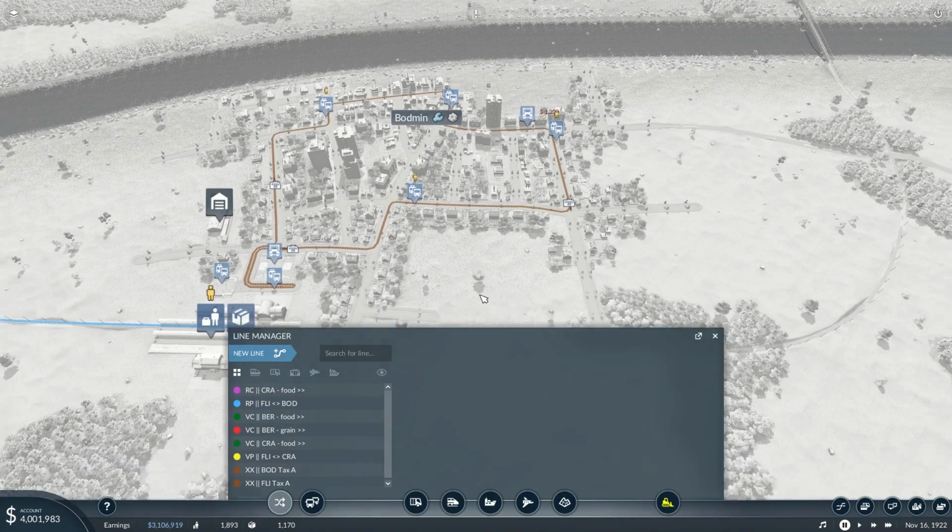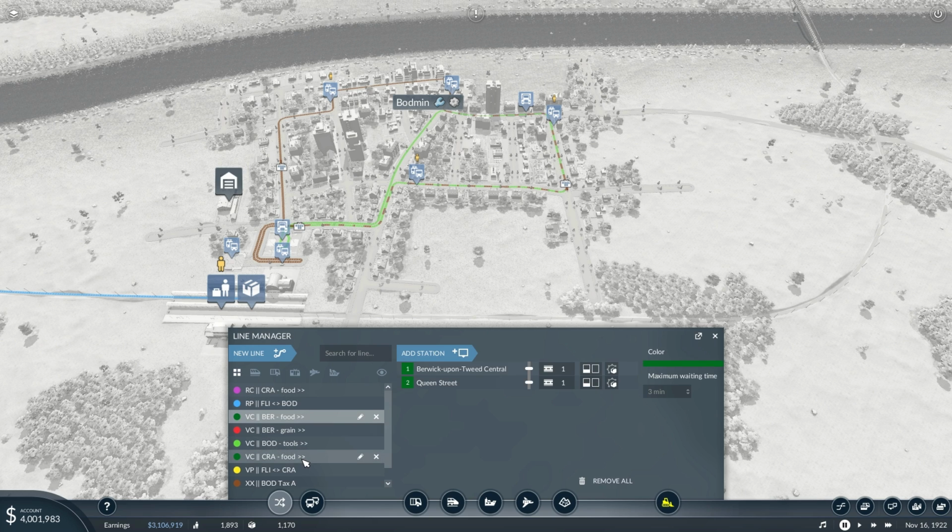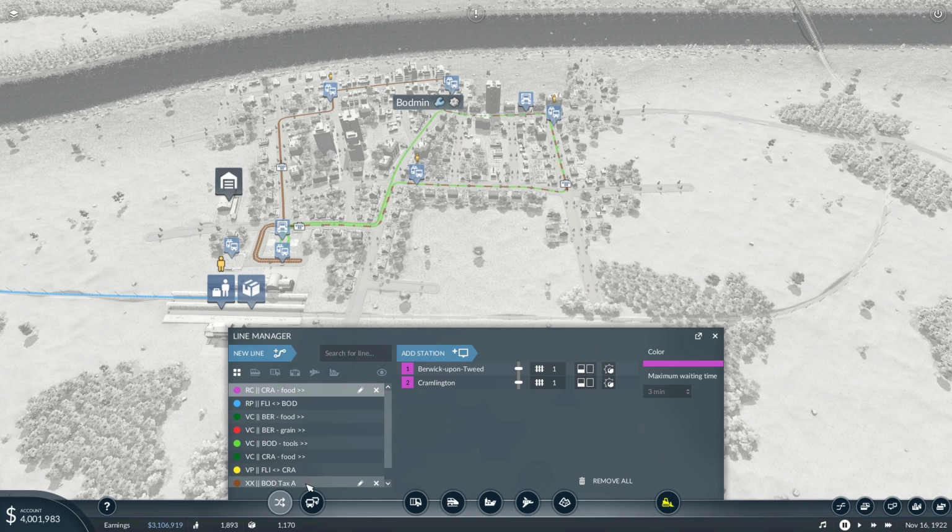Let's go ahead and set up some routes. We're going to do truck stop from here to here, and that's going to be vehicle, cargo, and this is the Bod. Bod is tools. And we're going to say this is our final delivery. What did I say about the final part of something purple? Is that what we're doing here? There's food. Yeah, I think it's going to be dark green.